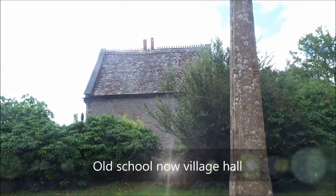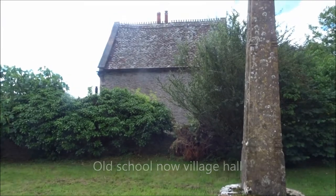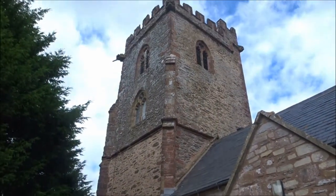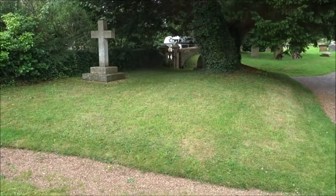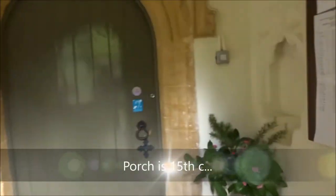That looks really old. That's the vicarage next door, I think. Looks really old, doesn't it? The roofing always gives it away. Old cross. In memory of Anne and Fred Pugsley. Right, we've got no idea if it's open. Might be, might not be.